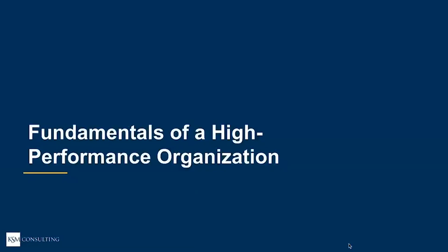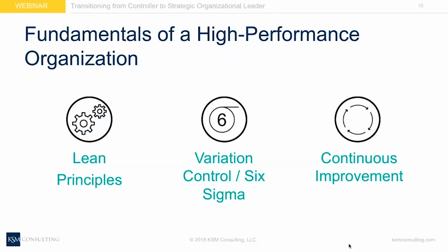So let's talk about some fundamental techniques of a high-performing organization. We're going to address three of them today: Lean, Six Sigma, and continuous improvement. We won't get into these techniques in too much detail, but we do see them used in all types of businesses. Whether you're a not-for-profit, a service business, in manufacturing, distribution, etc. We see these techniques used in all types of operations.